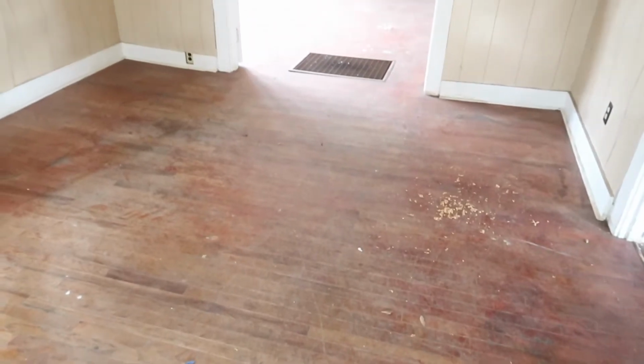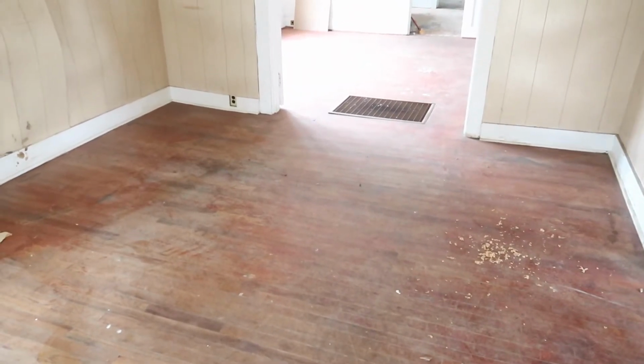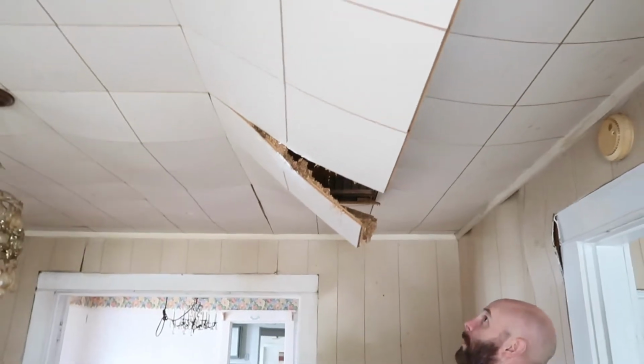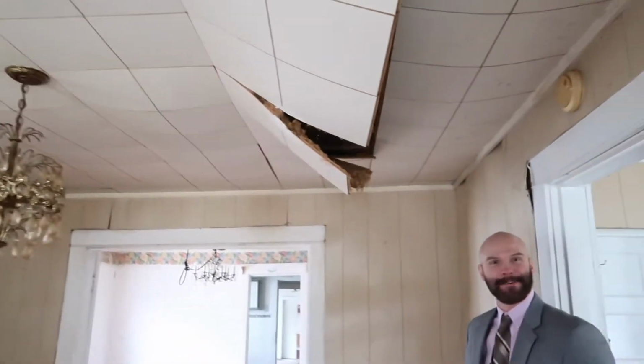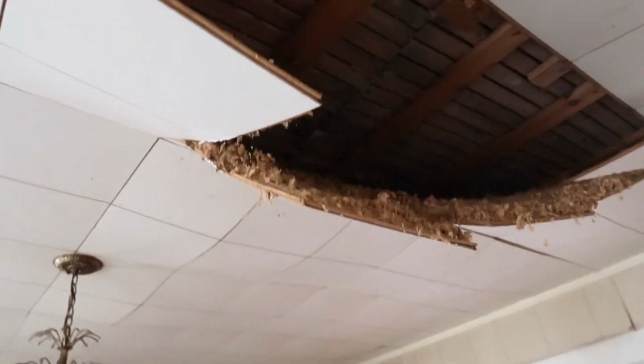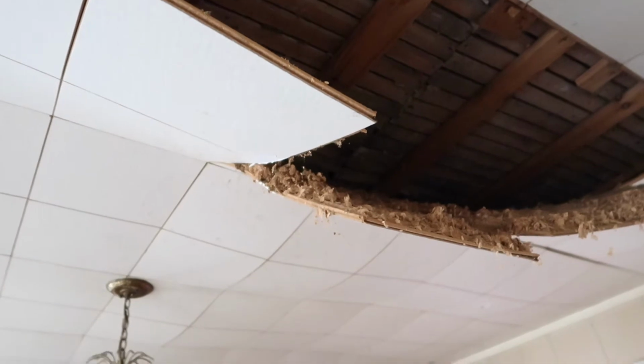So these are the original hardwood floors. As you can see, you can just refinish the hardwood floors and stain them. But what is this? The ceiling is falling in right here. We can get a better look on this side. Maybe some moisture or something might have caused it to break.